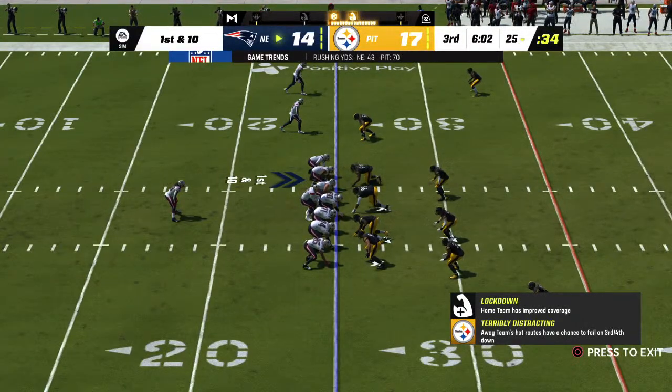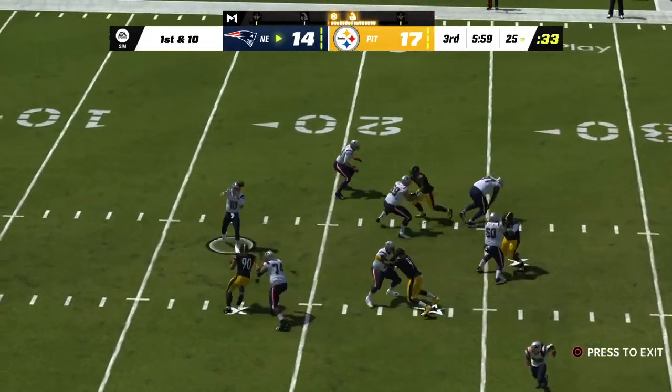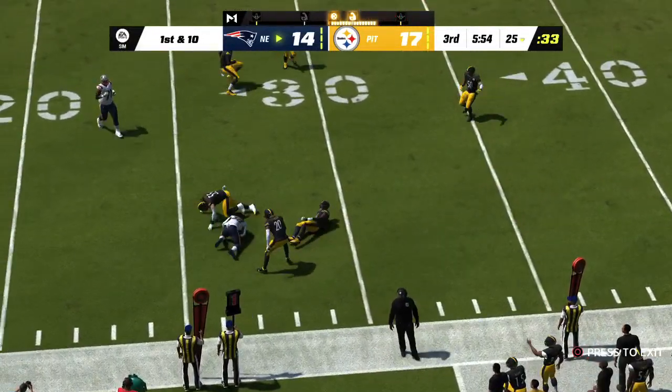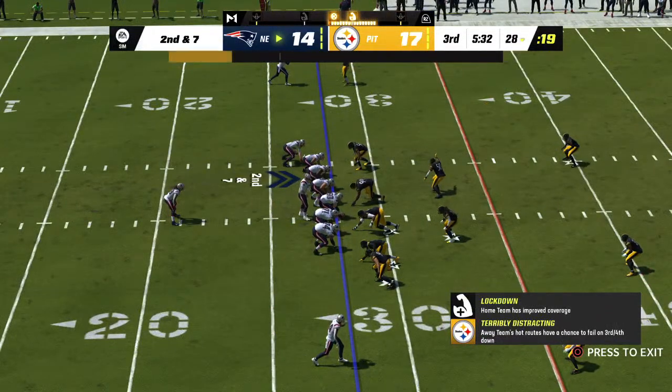And I think even though they trail in the game now, I would consider that a win for their defense, and that's probably what they're telling the offense when they get to the bench. Hey, the onus is on you guys now. Get back out there and get us the lead back. Here's 2nd and 7 now from the 28.